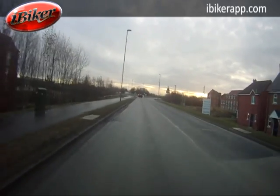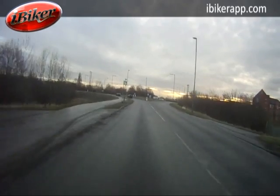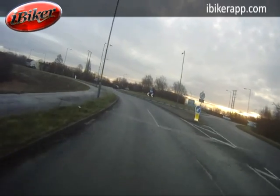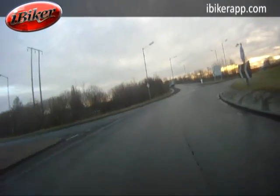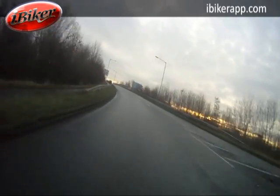Here we are again on the B1222 on the eastern side of the village of Sherburn in Elmet, having just left the village centre. We're just approaching the junction with the A162, which is a roundabout, the A162 being the bypass round Sherburn in Elmet. On leaving this road, the B1222 continues out into the flatlands of the Selby area and across to the bottom of York and Escrick.